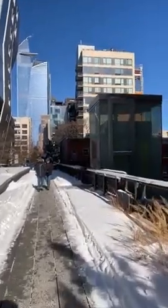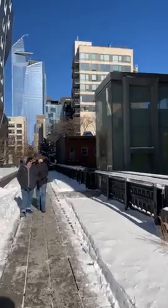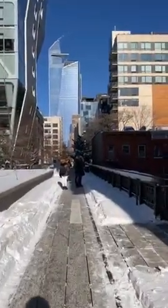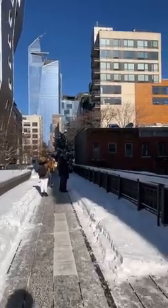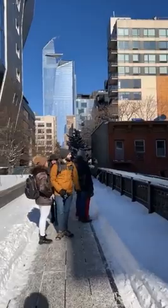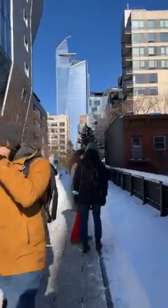So right here, I'm going to end the video. In just a moment, past this Christmas tree, past this snowy tree on the right, there's a beautiful view looking down 23rd Street, which is actually where the Flatiron Building District is and things like that.